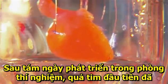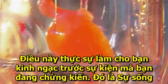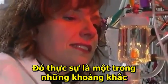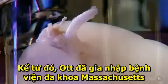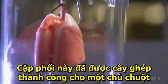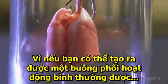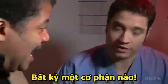After 8 days, the first lab-grown heart beat on its own. It really makes you go, what is life? The first time you see something beat that was dead, it's one of those yes moments in life. Since then, Ott has joined Massachusetts General Hospital and used the same method to build a pair of lungs. After coming back to life, one lung was successfully implanted in a rat. So if you can make a working, living lung, then it seems to me you can build literally any organ.